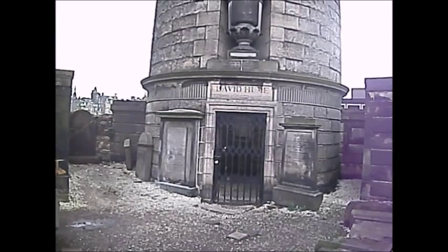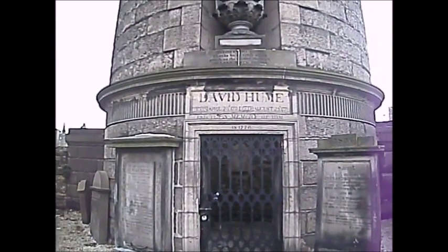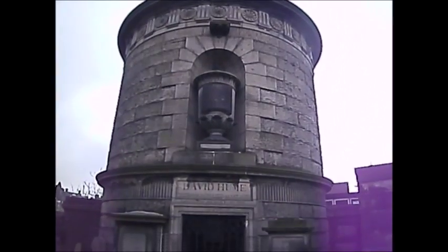Now here's a name I recognise, David Hume, born 1711 and died 1776, erected in memory of him in 1778. David Hume, Scottish philosopher.